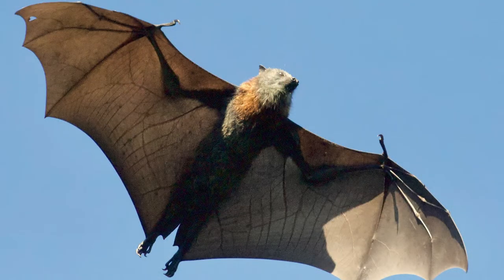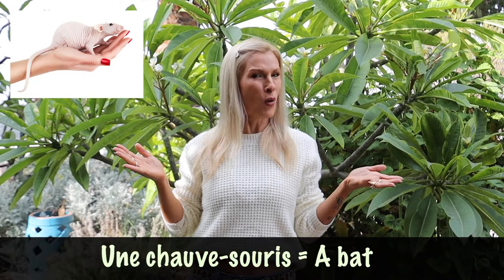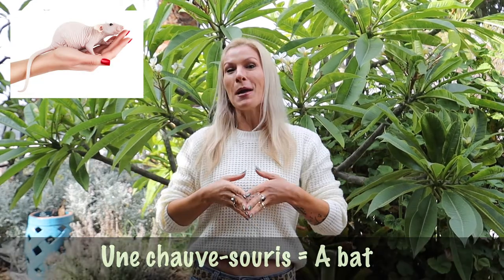La chauve-souris. Again, literally, you're looking at this like, the bald mouse? What? No, it simply means a bat.